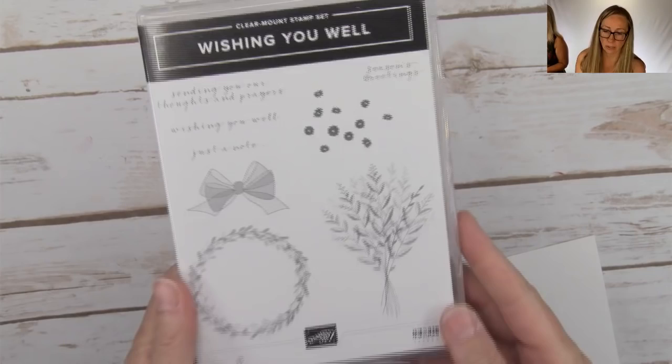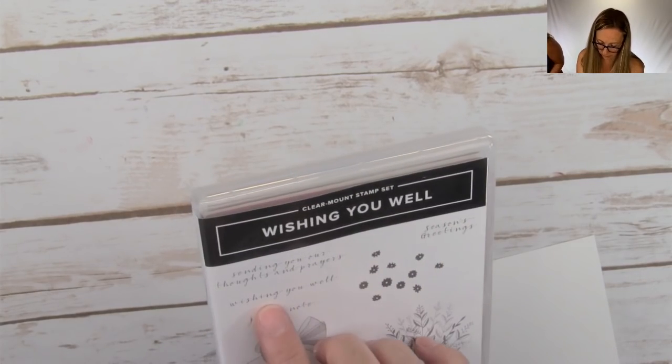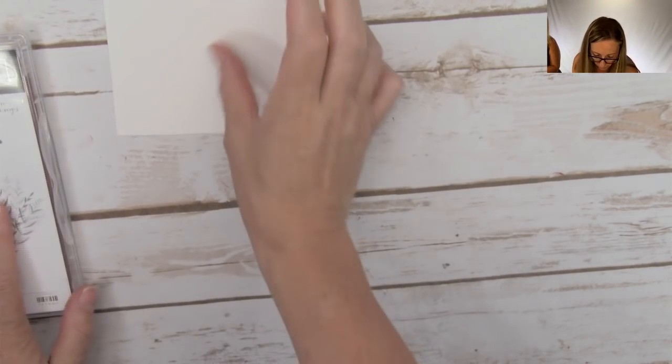Like I said earlier, this is the Wishing You Well stamp set. This is a beautiful stamp set for just a simple note, Christmas greeting, thoughts and prayers. So we're starting with, and I'm going to move fast so we can get on, a Whisper White base, and it's also a super easy card, like super easy.